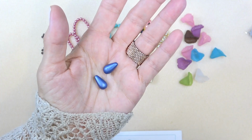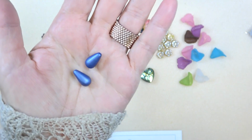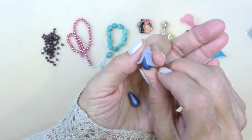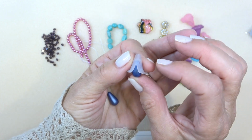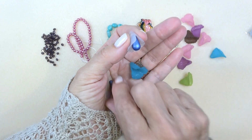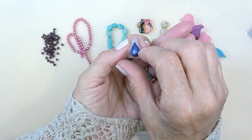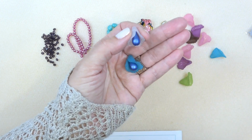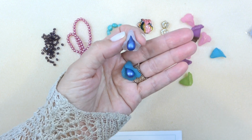Next up, these are gorgeous Czech glass drop beads, pack of 2. And this is a gorgeous matte blue. I was just thinking, what if we use these drops in here? You can just make an earring out of that head pin. Or what if you took a whole bunch of different drops and put them in? I have the idea of a wind chime in my head. Put these around a wind chime and hang them from your tree outside or on your deck. Love that idea.